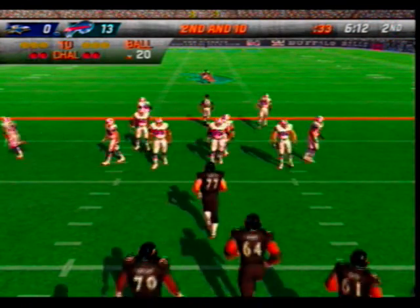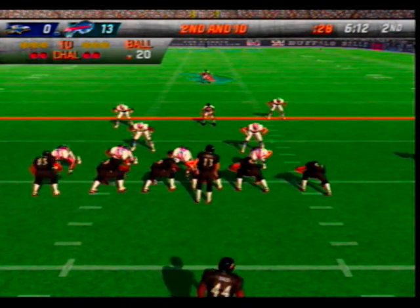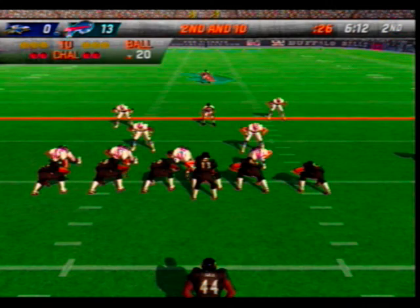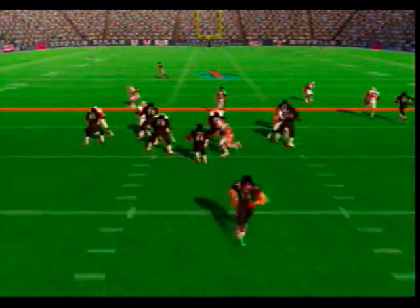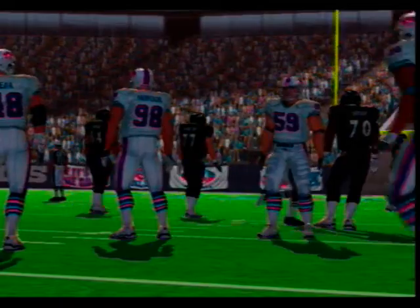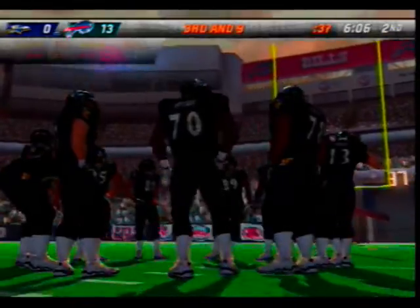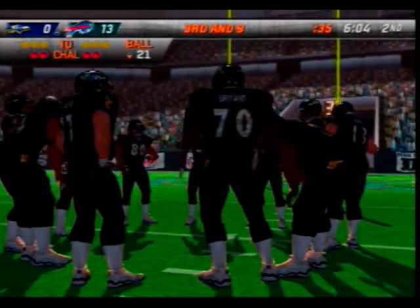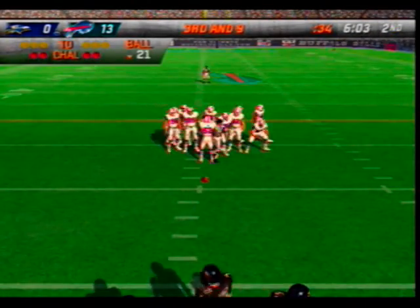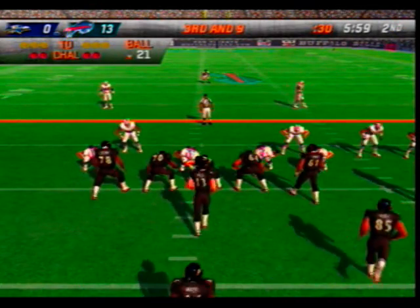Second and 10. Ball on the 20-yard line. Buffalo comes out in a 4-3. Looking for room. Simon is there for the tackle at the 21-yard line. They might not be busting off big gains, but those linemen are really working hard down there. It's third down and 9 to go on the 21-yard line.